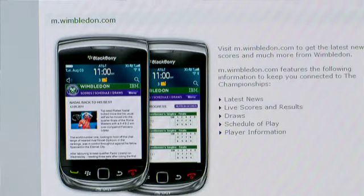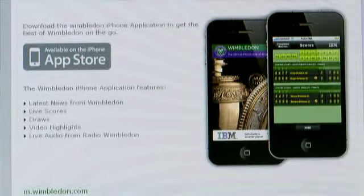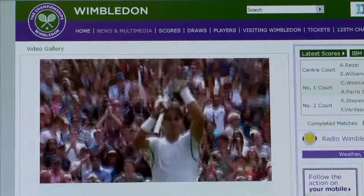For 2011, one of the things we've done is optimized Wimbledon.com for all sorts of tablets and mobile devices. We have 2 tiers of mobile sites, whether you have a really high-end smartphone or sort of a normal phone, maybe like I have.